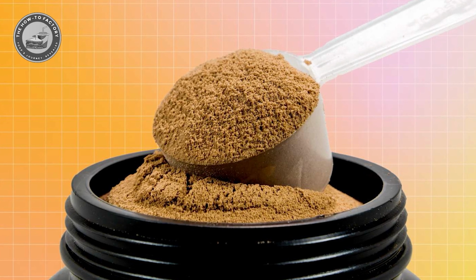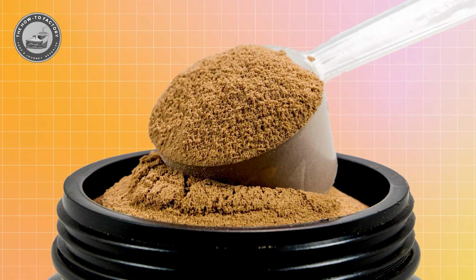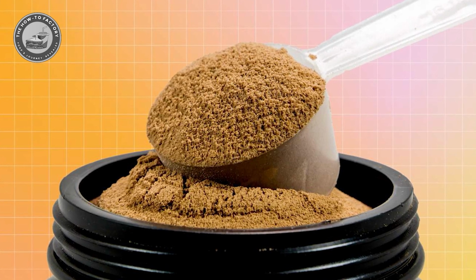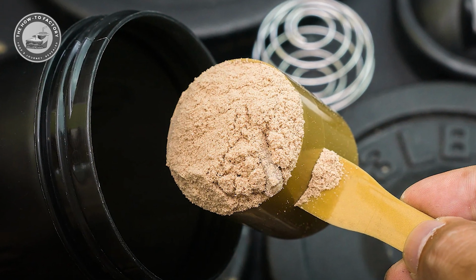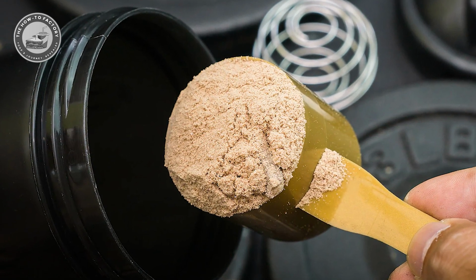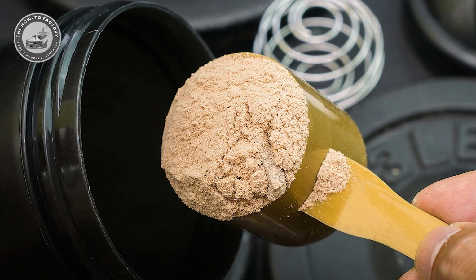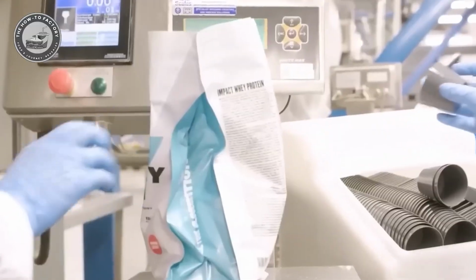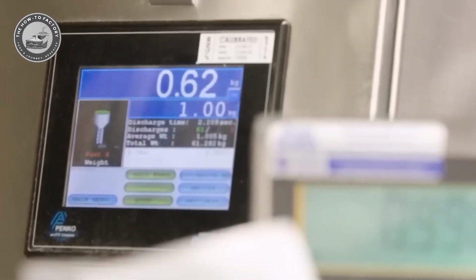Some formulas also include vitamins, minerals, digestive enzymes, or amino acids to cater to specific health and fitness goals. Once everything is added, high-speed blending machines ensure a uniform mix so that every scoop has the perfect balance of protein and flavor. Before the protein powder is packaged, it goes through rigorous quality control.